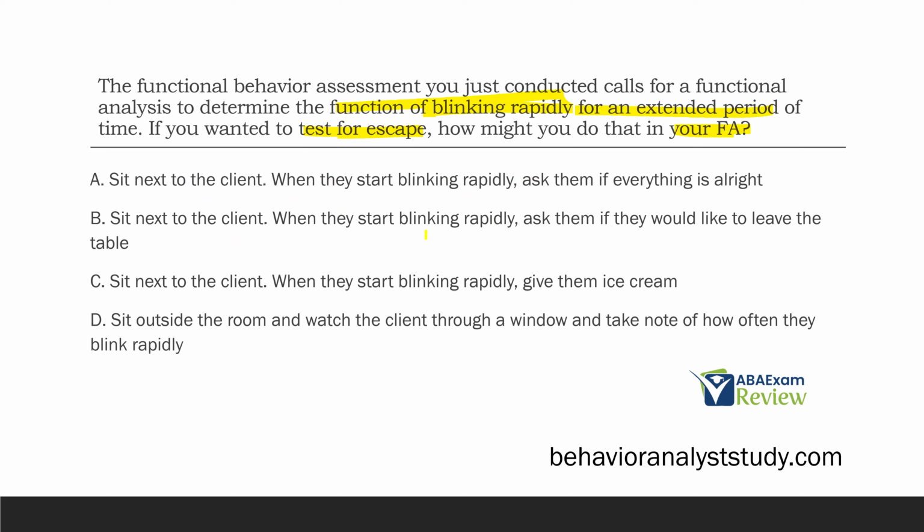Now, these are very simplistic versions of FAs, but it's still an escape condition. When they engage in the behavior, you allow escape. That is escape. C, sit next to the client. When they start blinking rapidly, give them ice cream. Well, to me, that seems like a tangible condition. And then D, sit outside the room and watch the client through a window. Take note of how often they blink rapidly. To me, that's an automatic condition, a alone condition, or a control condition, right? Because you're not actually in there.